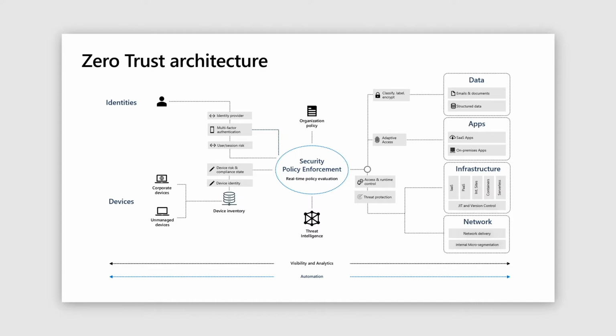On the left, we have those conditions that start a session. Who is the user? What is their identity? What device are they coming from? In this time of remote work that's unprecedented, we're scrambling to provide users with access and often doing it from unmanaged devices or their personal devices. So all of that context.